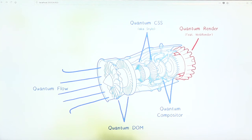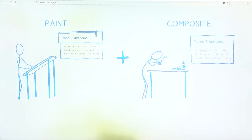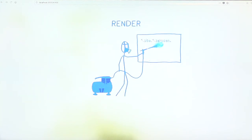Another piece that we're currently bringing over is called WebRender. WebRender takes the paint and composite stages and combines them together into a single rendering stage. It uses the hardware in a smart way to make painting the pixels faster, which means that it can keep up with those larger displays.